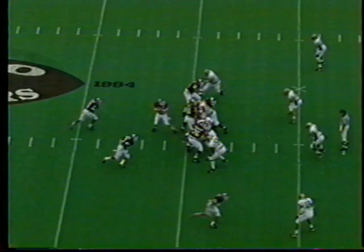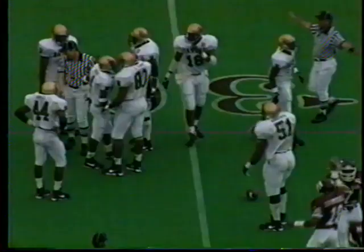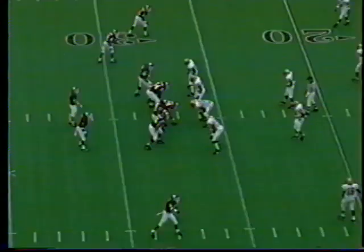He's covered up. One man falls down for Baylor. Now he's covered up again. Breaks one tackle. And there's a face mask. Get a face mask against Baylor at the 32-yard line. 11:09 to go in the first quarter.